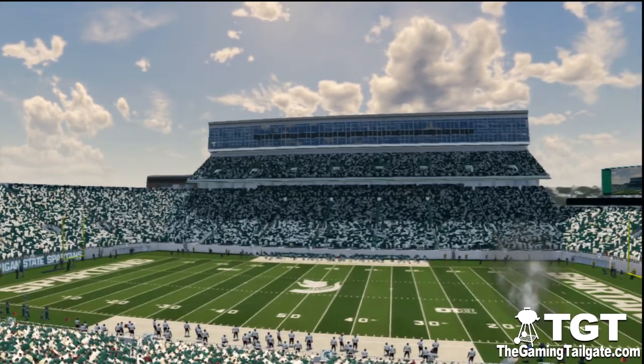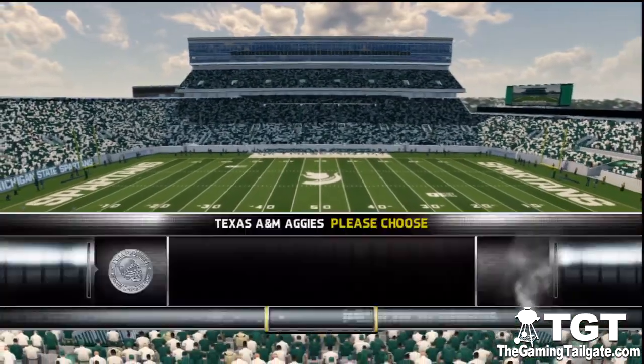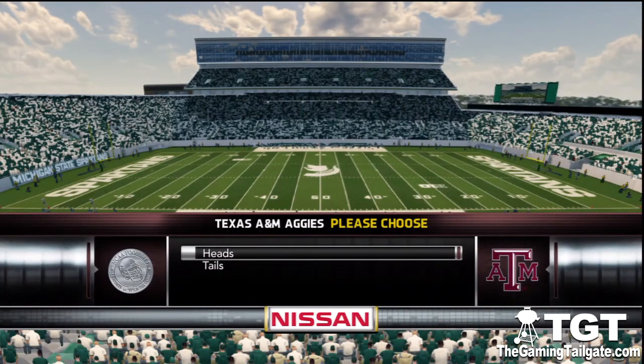Spartan Stadium, home to Michigan State football. First opened way back in 1923, and it consistently sells all 75,000 seats.